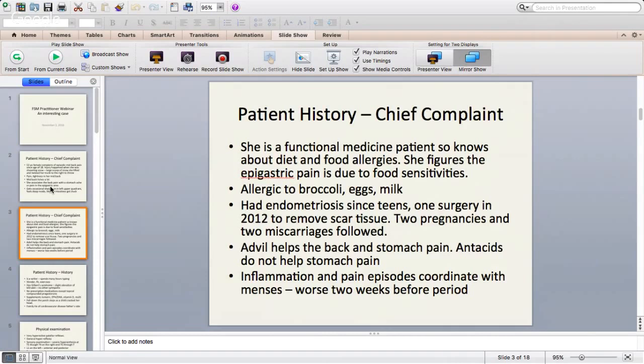She's had endometriosis and terrible periods since her teens. She had one surgery in 2012 to remove the scar tissue. She's had 2 pregnancies and 2 miscarriages that followed that surgery. She's perimenopausal now, using progesterone cream the last 2 weeks of her cycle. Advil helps her back pain and her stomach pain. The antacids do not help her stomach pain. The inflammation and the pain episodes coordinate with her period, so they're worse in the 2 weeks before her period.